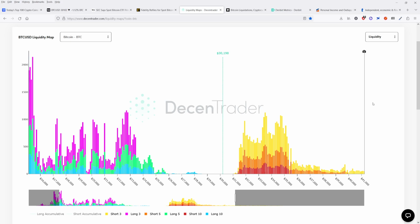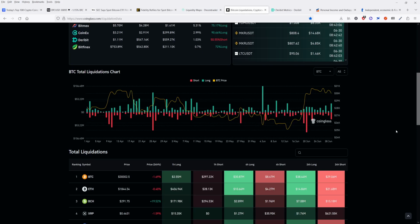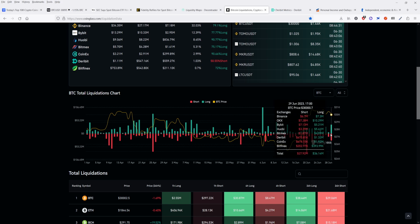I will be keeping an eye on this and updating you guys on the changes as they happen. Okay, so speaking of liquidations, we're going to take a look at our Bitcoin liquidations for today, and we can see that today we've had just about an equal amount of long and short liquidations for Bitcoin. We've seen long liquidations go to 36 million, and the short liquidations go to 28 million. So that's also what we've seen in the price, right? We've seen the price kind of go up and then come back down, and now it's kind of settled in the middle.